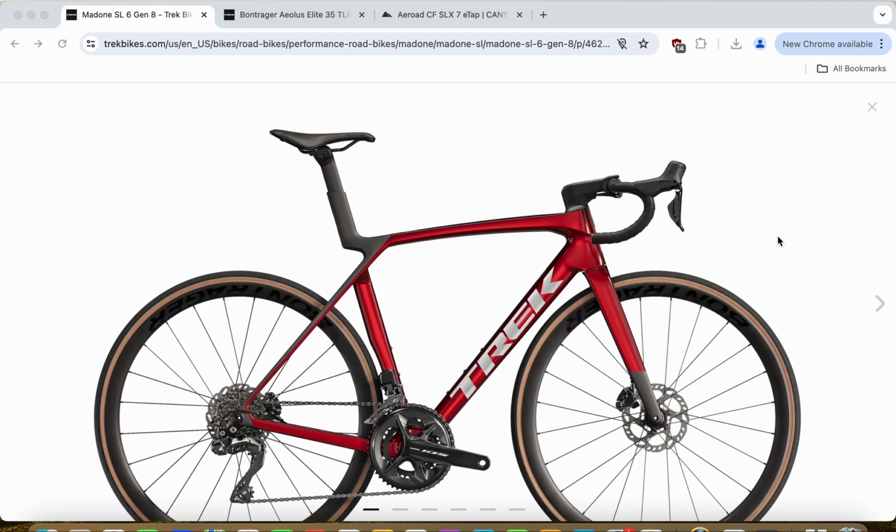So, as I was saying, the newest Trek Madone SL6, now in the 8th generation of this Trek Madone bike. Specifically, I want to focus on this Madone SL6 range because I think this is probably going to be the biggest seller of the whole range of the bikes. Of course, above this SL Trek Madone, you have the SLR range of the Trek Madone, with a bit more advanced carbon fiber used in the frame and the fork, but then the prices just become crazy in my opinion.